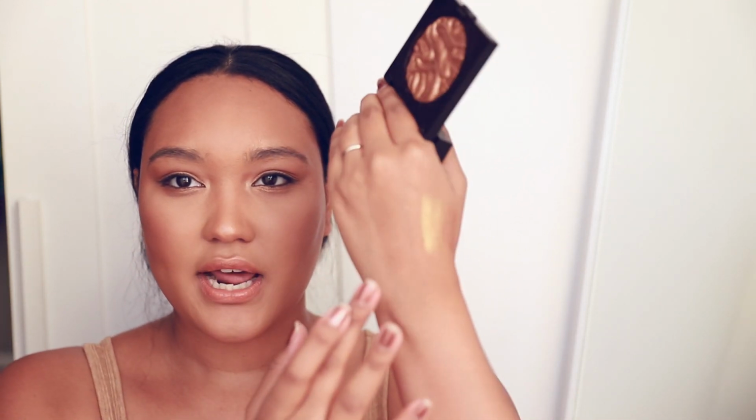I also love the Laura Mercier Illuminator. I have all of them. This one is in Seduction. When I am more tan, the shade is gorgeous. I love to use this also on my eyes as a quick shadow, and yeah, I love them. I just think they're so luxury, high-end. They're really good payoff, and they're more on the natural side. They're not like bam, glow in your face, but I really like that because I like to have options with my glow.